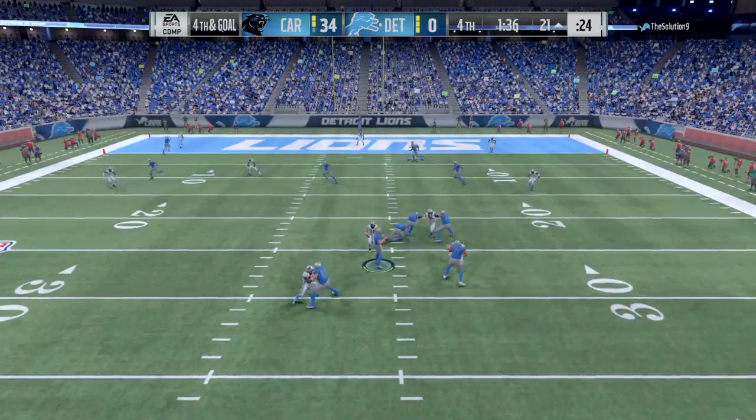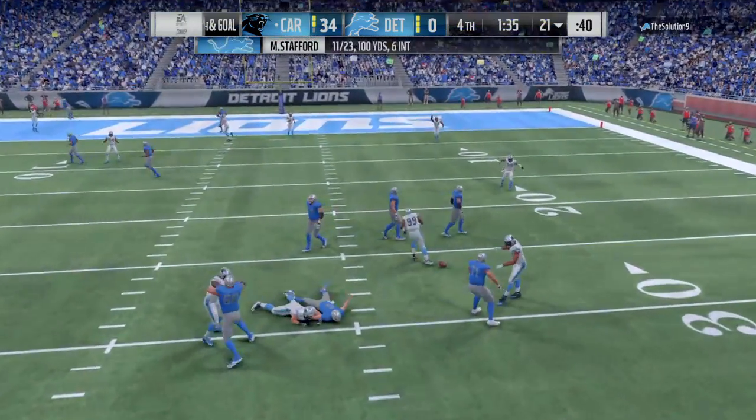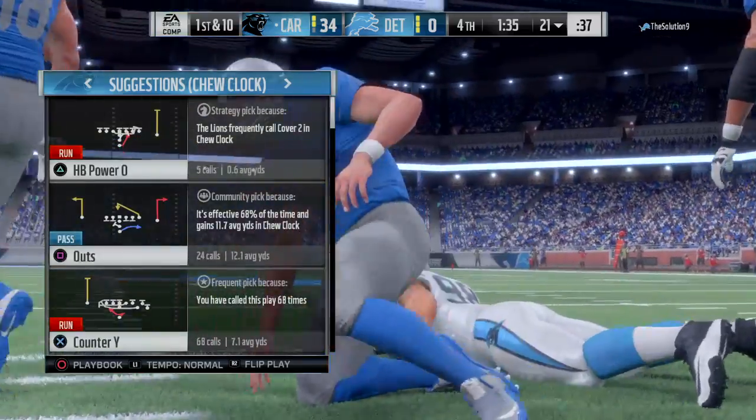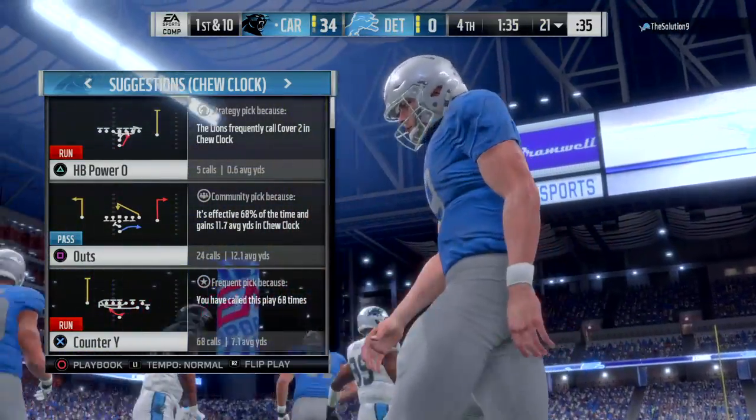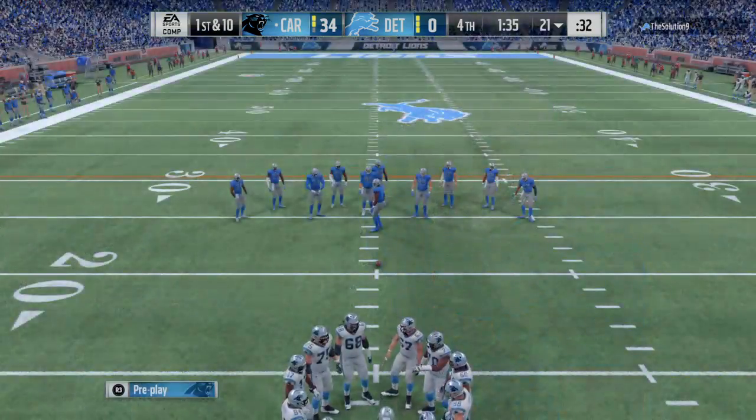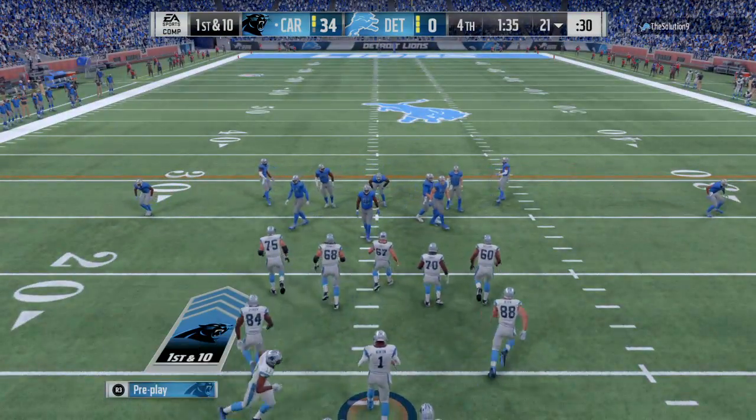Desperation time for Stafford on 4th down. A hit as he throws, and this is going to be incomplete. They can't hook up here on the 4th down pass attempt, and the Panthers will get the football back. Now onto the field, here come the Panthers, and this game comfortably in hand.